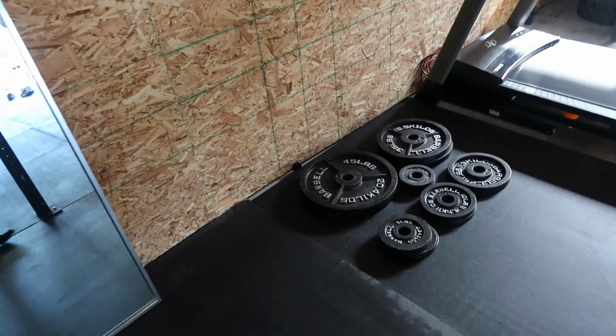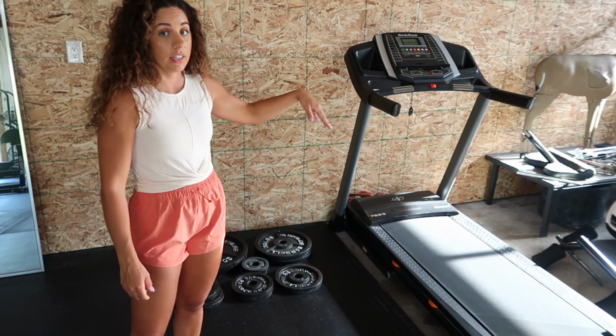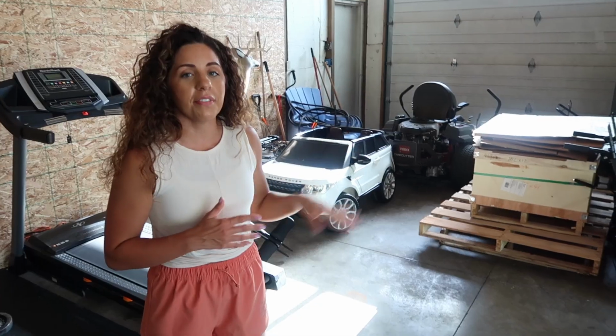These are all of our old plates. These are all of our metal plates over here. And then, yeah, we have our treadmill over here. This area, I'd like to just put a curtain over it so you can't even see it. It's our yard stuff. So we have some things to do.